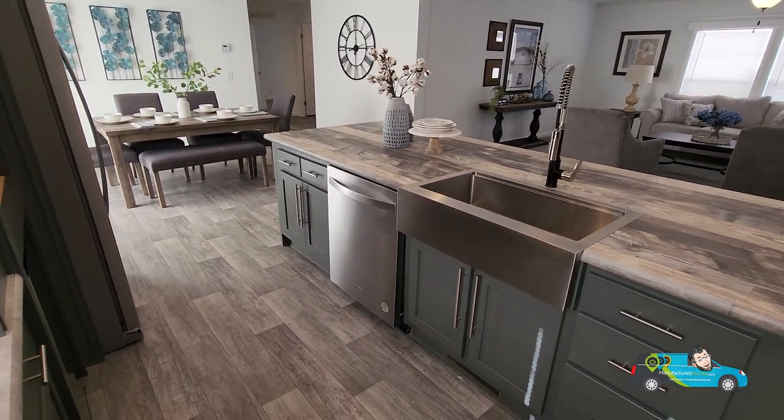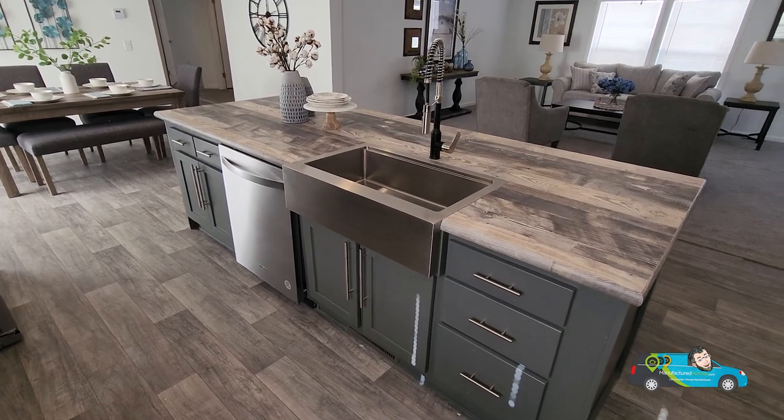I'm digging the flow of this floor plan. What do you think about it? Would you change anything about this one?